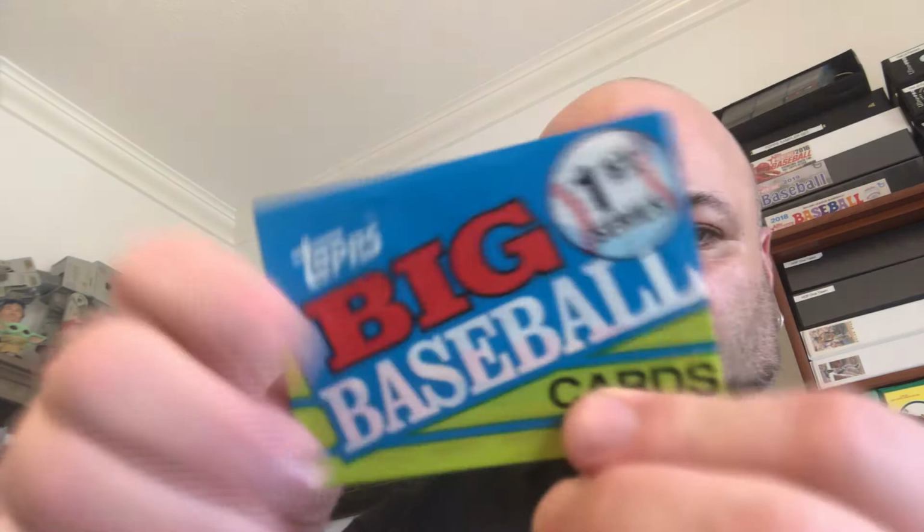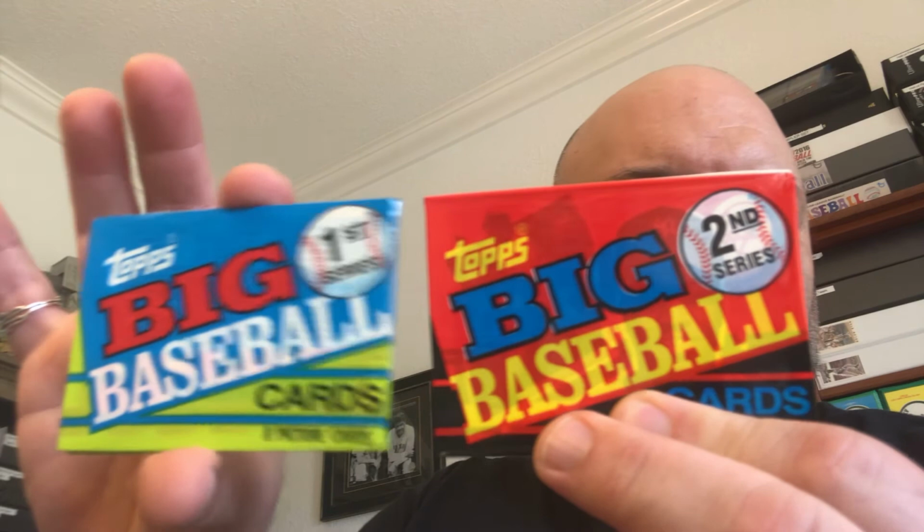And then I picked up some cheapo packs. Three cheapo packs for the pack PC. A couple of 1990 Topps Big. I picked up a first series pack, and I picked up a second series pack. So those are cool. I love my unopened packs. And then I picked up this, a 2003 Play Ball with Teddy Ballgame on the cover. So that's cool. Those are going in my unopened packs collection.